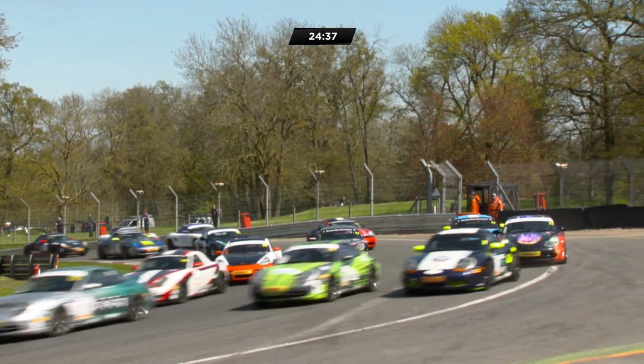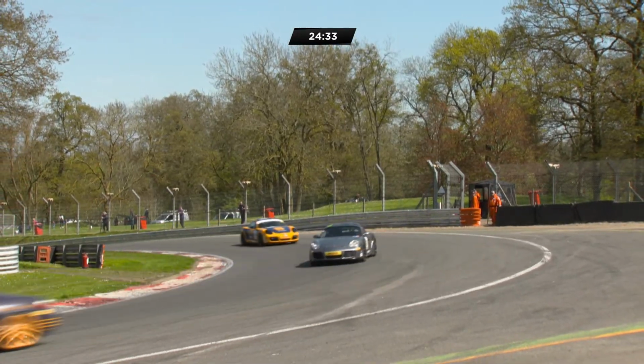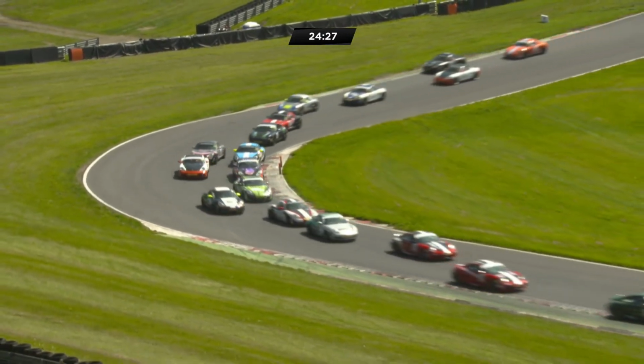Yeah, 2x2 through Paddock Hill Bend, 3 wide going into Druids as they're racing further down the field. It's still 2x2 as we go down towards Graham Hill as a move up the inside for second place, nearly contact on the apex, but they've both managed to get away through there.